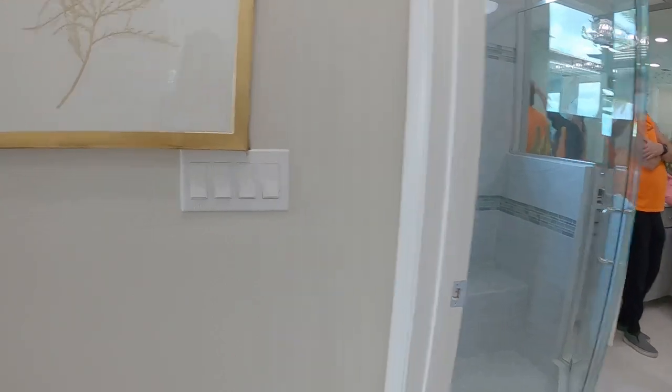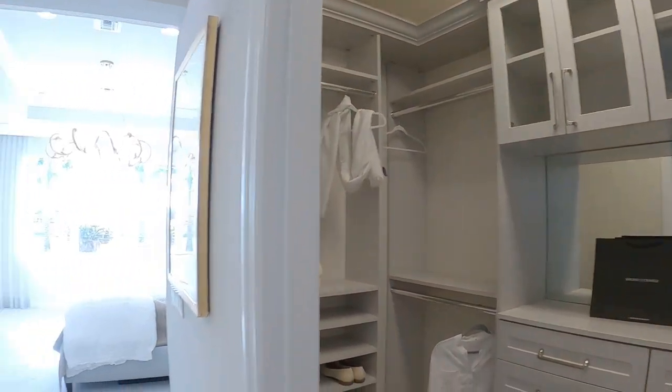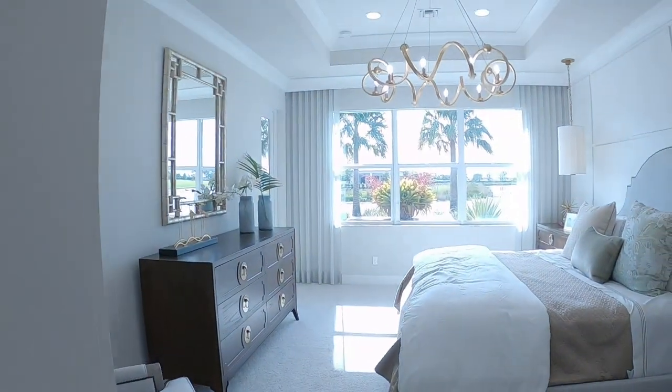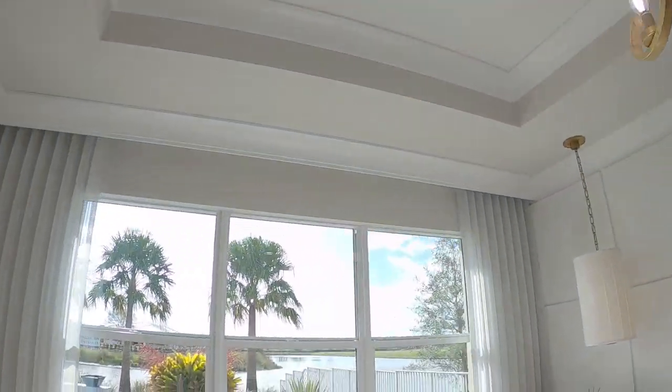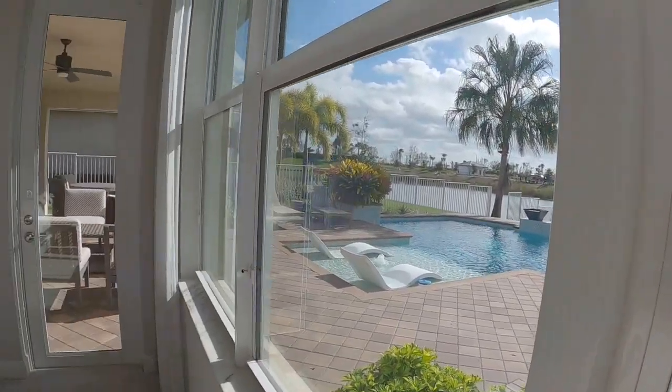So we'll be quick. Okay. So here is the one and the other and the bedrooms. Gorgeous. These windows are so great and beautiful.